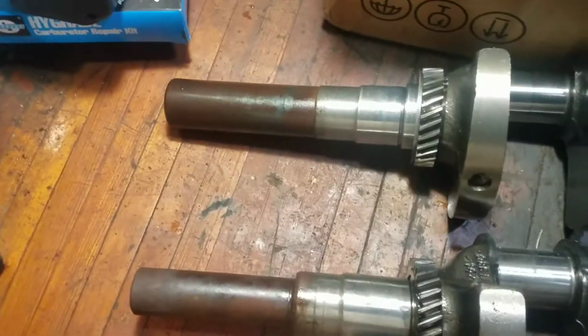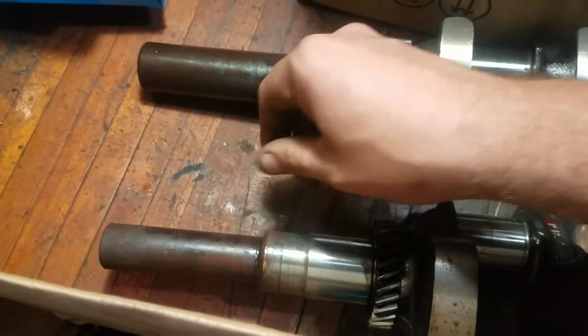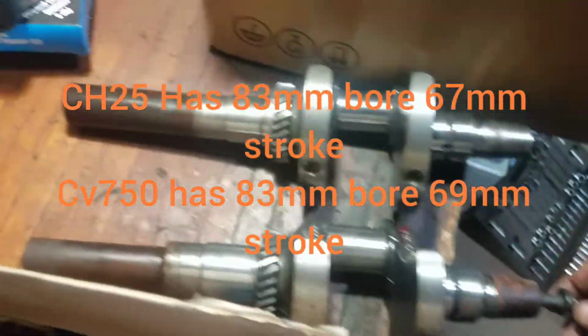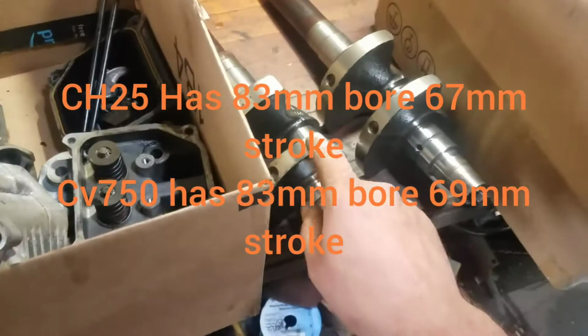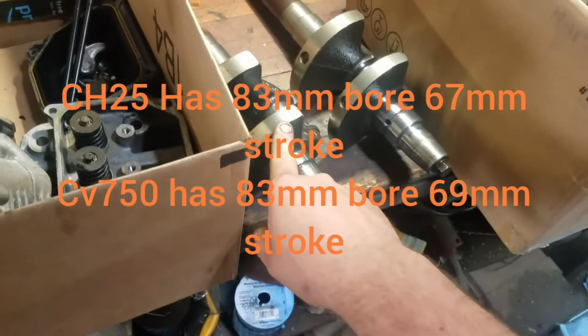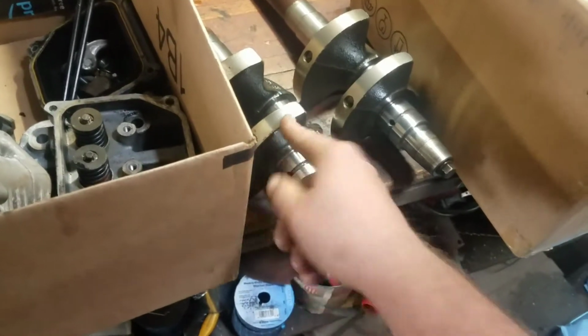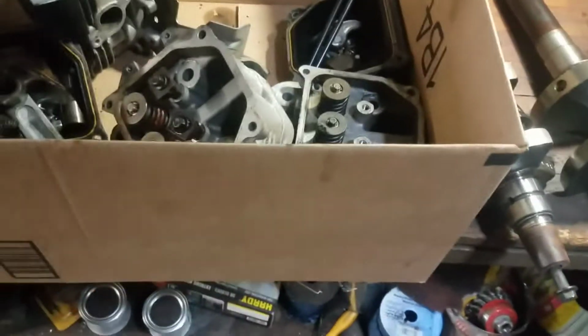Now, besides the crankshaft diameters being different, the bearing and seal surfaces are identical. The overall length is identical. So this will give me, I think it's a 27 or 29. I don't know. I'll figure out what the specs are and I'll put them on the screen, but I know this has a longer stroke.